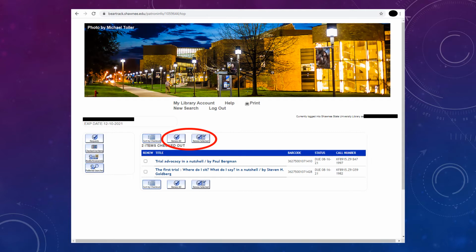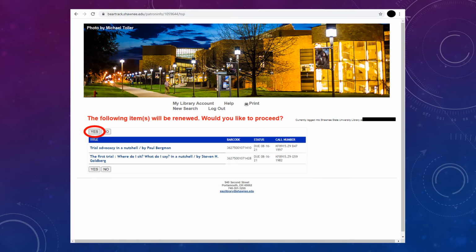From here, you can also renew any books you may have coming due soon. You can either click Renew All or select a few and then click Renew Selected. You will need to confirm the renewal by clicking Yes.